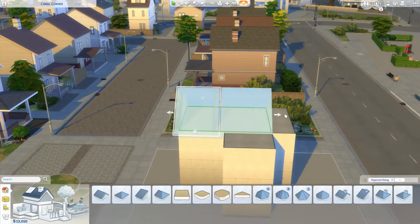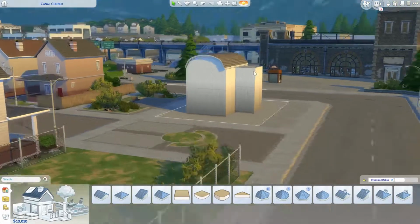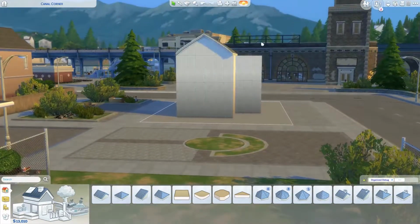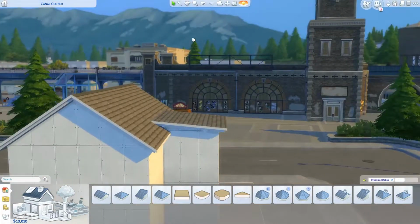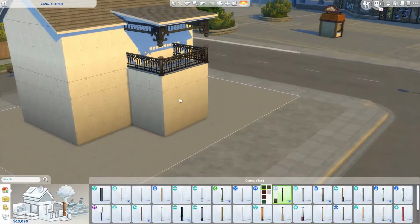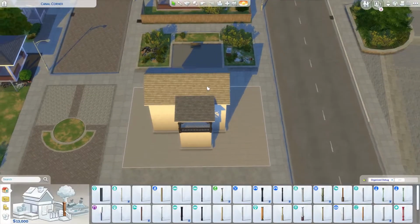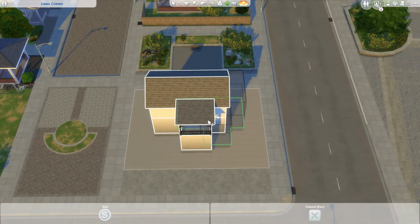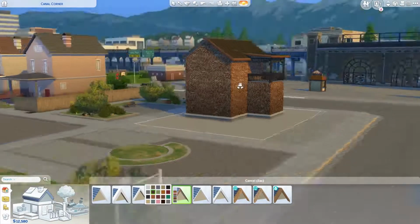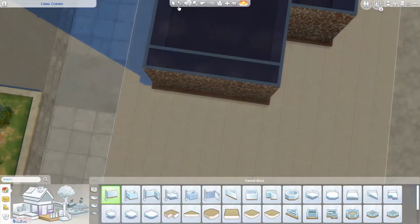And today's speed build is actually a really small build. It is obviously inspired by the new Industrial Loft Kit. I didn't really decide to do this. It was just me doing something that I wanted to do. I wanted to make a repurposed brick building thing, really from scratch. There's no reference photo for this. I really just used my imagination to do this.